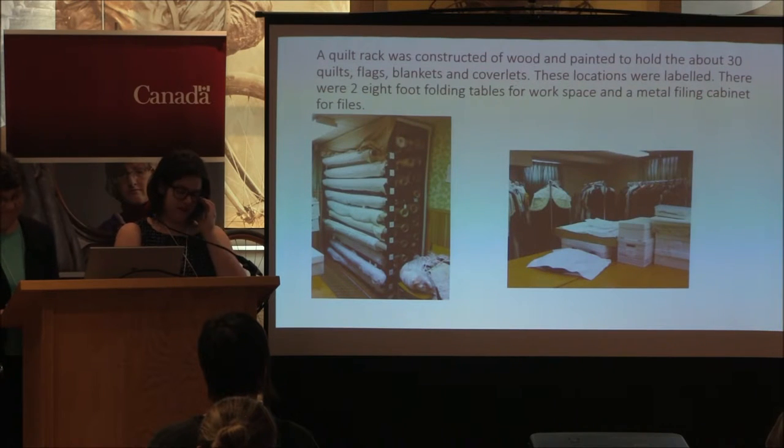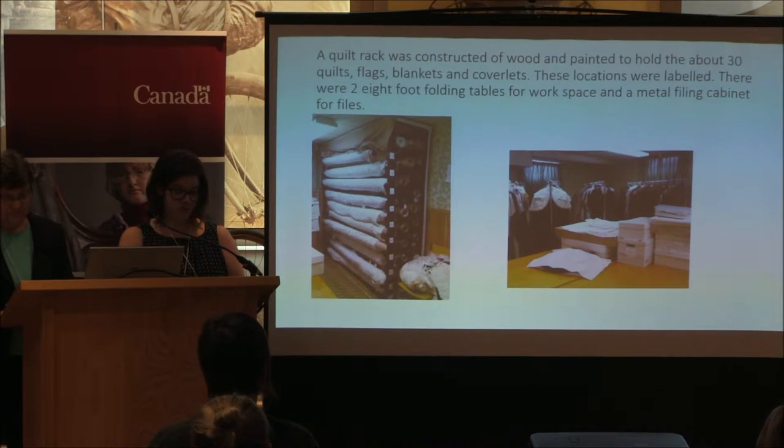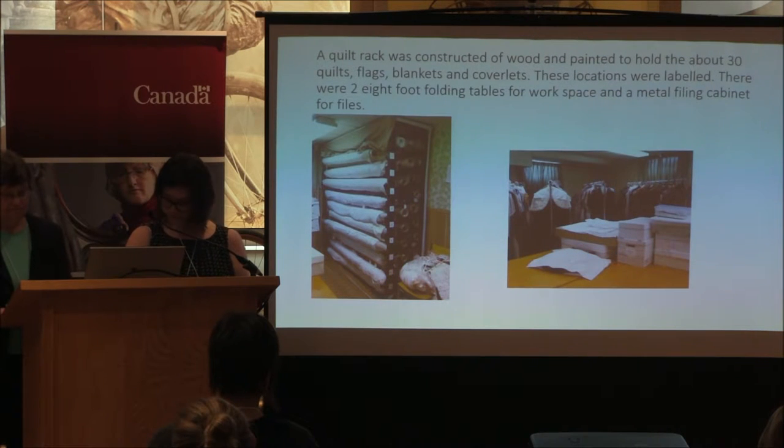We did a lot of necessary conservation measures or treatments. We rolled the quilts and hung them on the rack. We put items on padded hangers that we created ourselves. And we properly stored artifacts in acid-free tissue in boxes, acid-free where we could. But there was still a lot to do, especially on the digitization side of things, which was compounded by the lack of internet in the space.